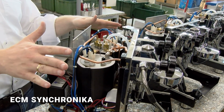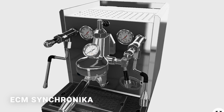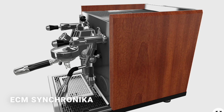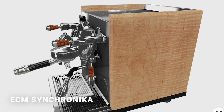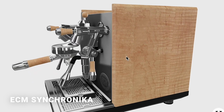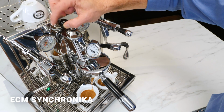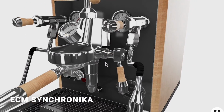Now, over the years, we've worked with ECM to bring improvements like the extra steaming power and the available flow control. Using the customizer at Whole Latte Love, you can build out your Synchronika in 3D. There you can add exotic real wood components like side panels, levers, knobs, and portafilters, including bottomless options. The Synchronika, like all Profitec and ECM machines with E61 groups, is available with flow control for next level espresso. Even if you're just dreaming, customizing the Synchronika in 3D is a whole lot of fun.